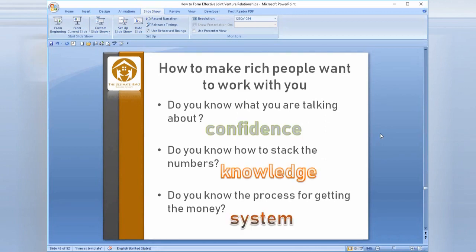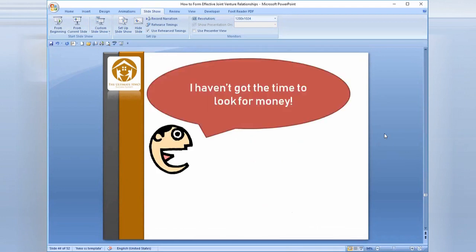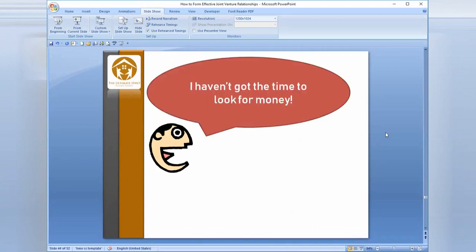So it's about confidence, it's about knowledge, and it's also about having a system. And I'm pretty hot on a system because I think it really makes a big difference to your confidence when you have a system, and it also makes a difference to your ability to transact quickly. I haven't got the time to look for money or find a JV partner.